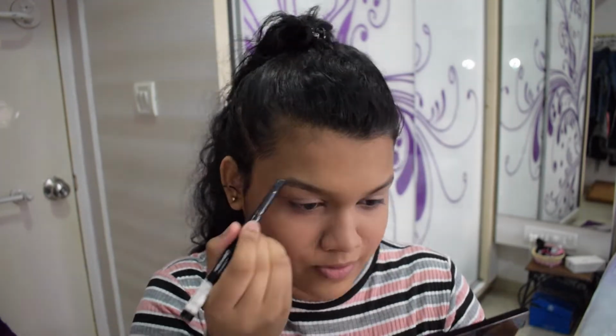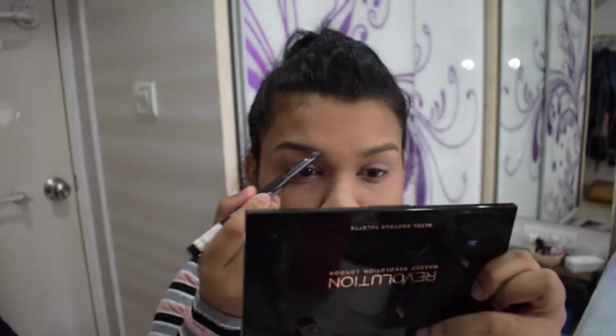So next is E, and that's eyebrows first. So we're gonna just do the eyebrows. I'm using the Wet n Wild retractable brow pencil, ultimate brow, in the shade ash brown because I like how this color looks. And as we speak, my concealer is creasing, so that's just fun.